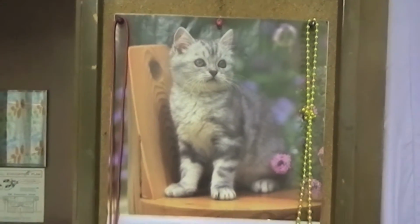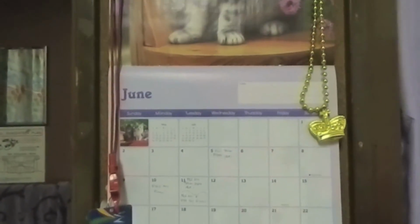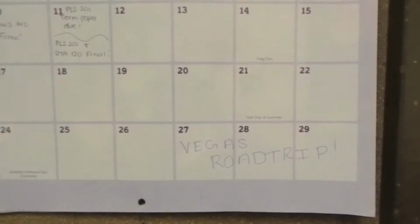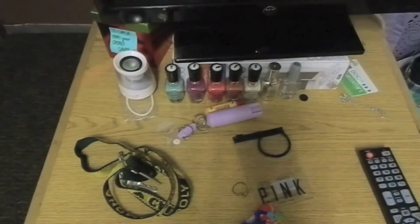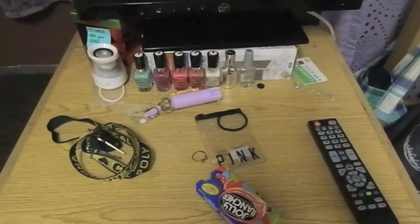Alright, onto my corkboard. I have my cat calendar. I really love cats. And I just have random things hanging from it. And I have my Vegas road trip in 2 weeks, which I'm so excited. Never been to Vegas, first time. And I have my television because I need some entertainment at times. And I have my dresser right there, which I use as a nightstand. I just find it more convenient because my dresser used to be in my closet. Speaking of my closet, let's go inside.